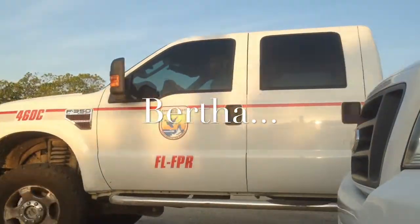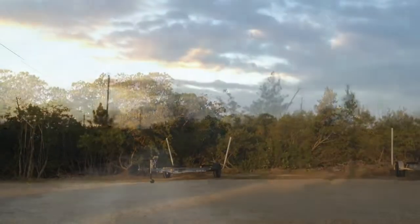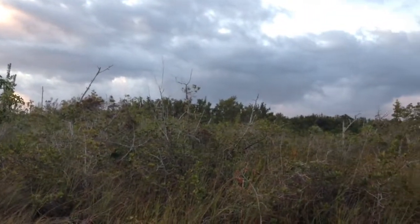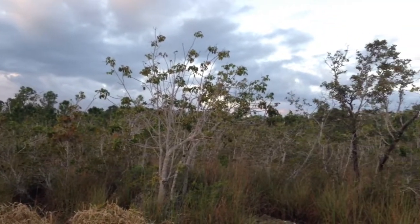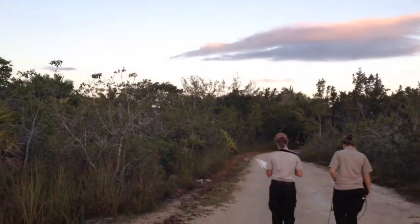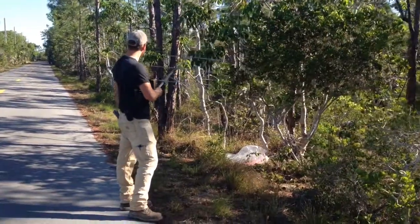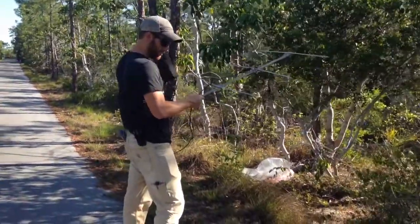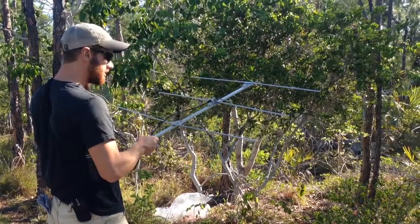Our days start with Bertha, the pickup truck we used for radio telemetry. Radio telemetry is not an exact science. We track the deer using a radio transmitter that is located in their collar. In order to do this, we travel to where the deer is presumed to have been based on previous sightings. And then you wave the radio receiver antenna around in order to determine which direction the deer is in. The beep will grow louder the closer and more directly the radio antenna is pointed at the deer.